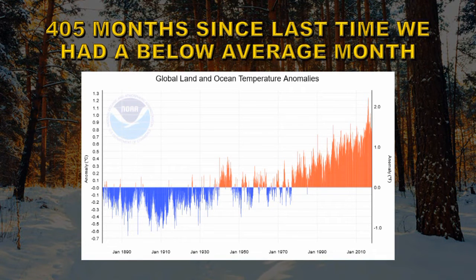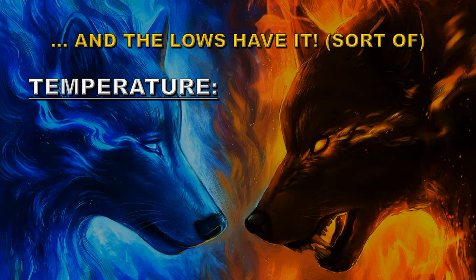Here's a plot of global temperatures over the last 130 years, and you can see that we have to go back to December of 1984 since we had a month that was below the 20th century average temperature. So we have to go back over 33 years before you will have experienced a month that was below the 20th century average.